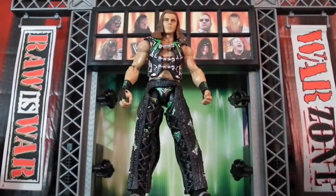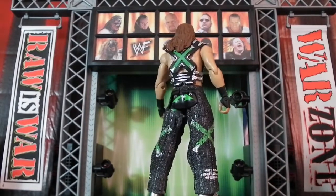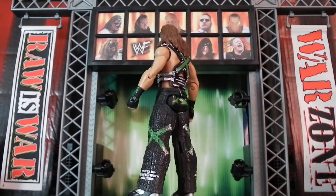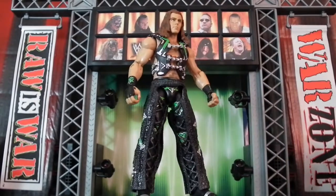So, taking a look at everything that they come with. Shawn comes with his entrance gear. Now, I believe that the top half of this gear, the mould has never been used on any other Michaels before, but the chaps, the bottoms, they were previously used on the WrestleMania 14 Shawn.